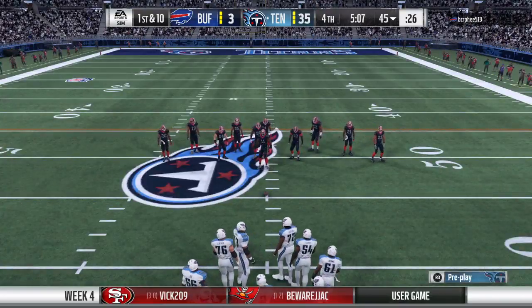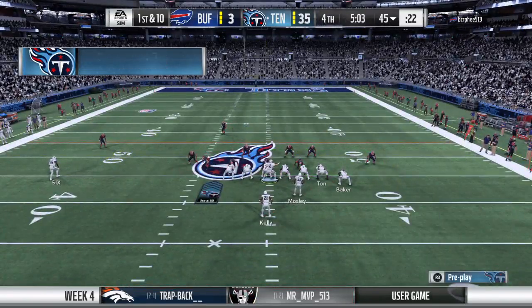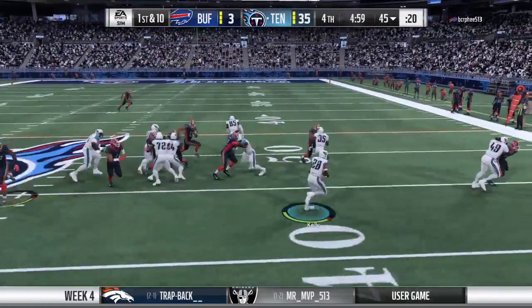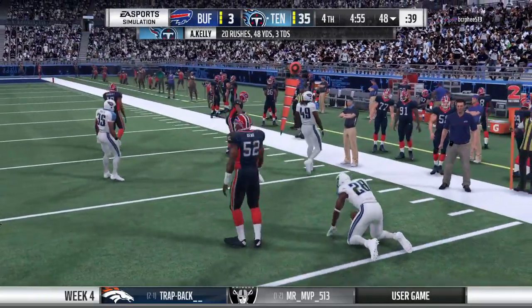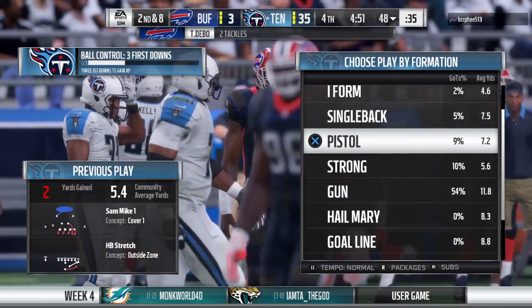Fresh set of downs here. Now a handoff looking right, and he'll fight his way forward to about the 48-yard line. 2 yards on the pickup there. It'll be 2nd and 8.